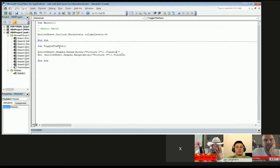So that means every time I activate toggle the face, this toggle macro says, is it visible? Then make it not visible. Is it not visible? Then make it visible. So it is what we call a toggle effect.